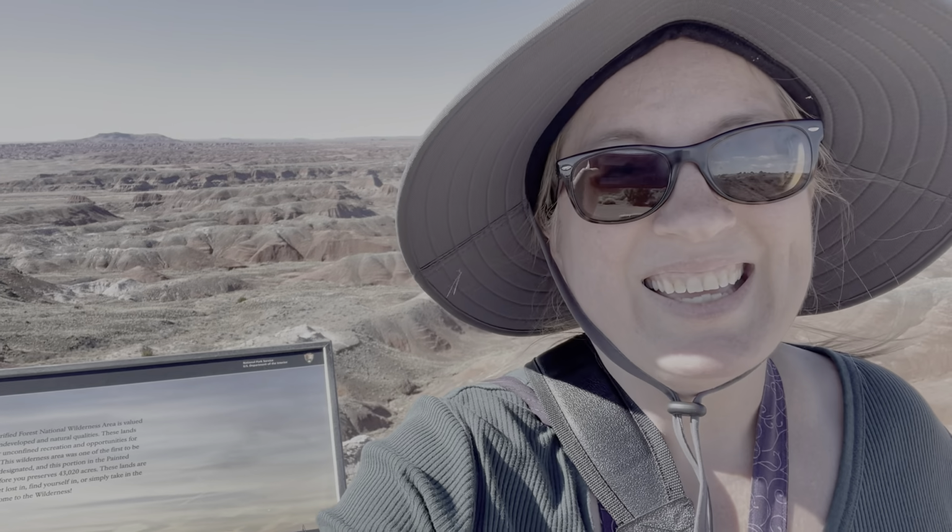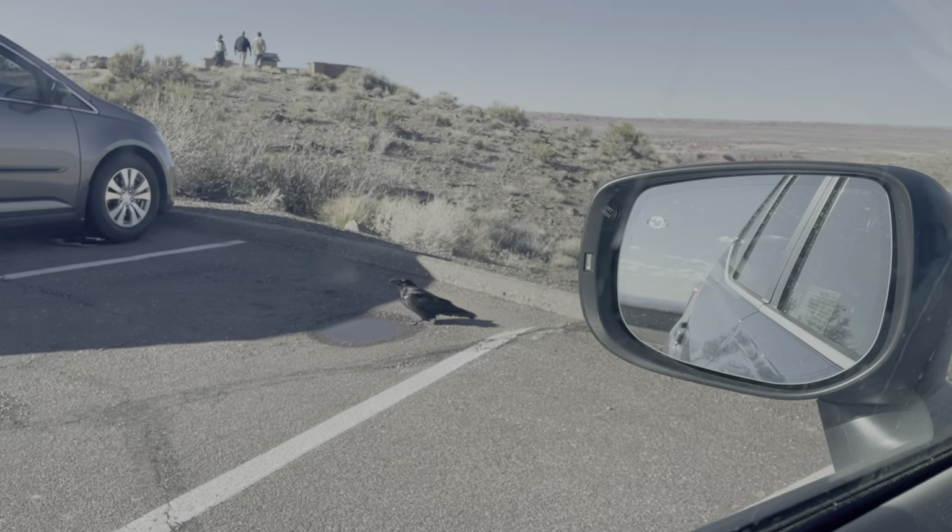Sometime I want to come back and backpack and hike in the wilderness area. No trails. Yeah, that seems cool. Is this the same bird?